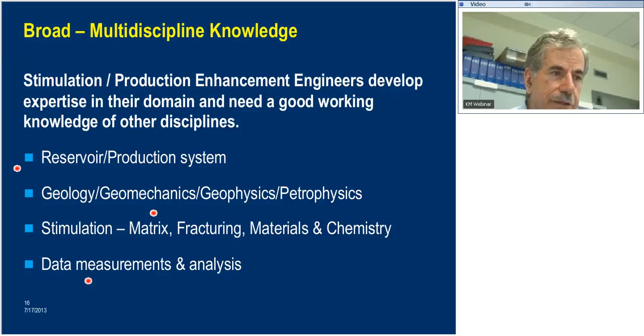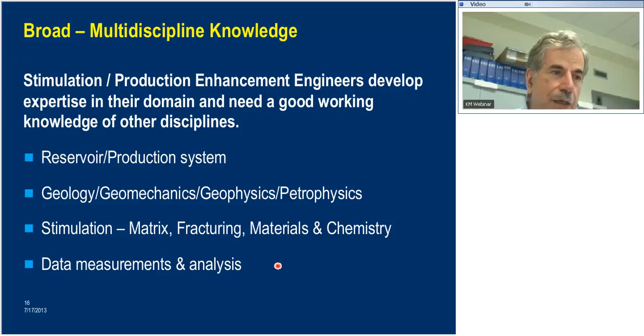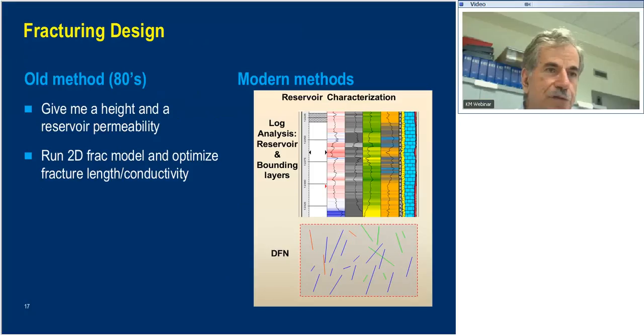And okay, so we need all of these disciplines. We also need petrophysics, because you need to know where the hydrocarbon is, right? To be able to stimulate and put your fracture in the correct zone, not somewhere outside where the hydrocarbon is. I will illustrate that with a couple of examples.